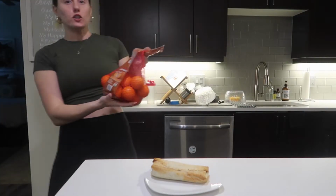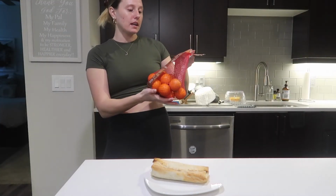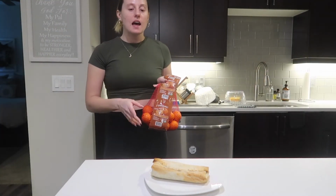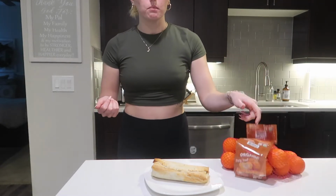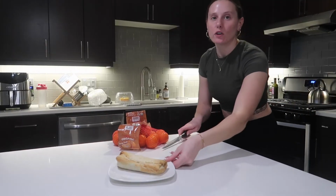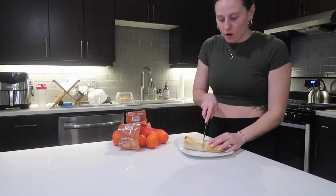So I'm gonna have this, and I just picked up these organic little mandarins yesterday, so I think I'm just gonna have like a couple of these and this wrap, and that will be my next meal. But I've never tried this wrap before, so I'm gonna go ahead and try it with you guys now.